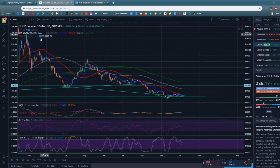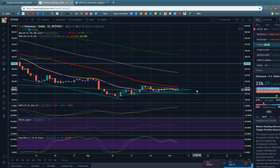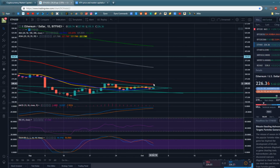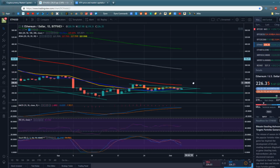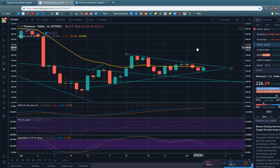If we turn our moving averages on, typically moving averages are some of the easiest places that you will find that a market may get resistance. We do see the 50 simple moving average right here around $250, and $250 would make a lot of sense for a level of resistance. It's not that far above us.